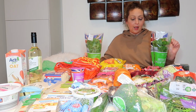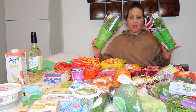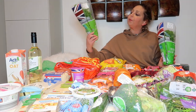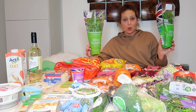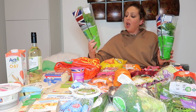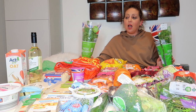So let's take a little look then at what I bought. Now obviously you can see me peering through the undergrowth here. Fresh herbs, we've got fresh coriander and fresh curly parsley. When I say fresh, obviously they're the sort that's still growing. I always have this idea that I'm going to keep these alive. Never works. Except last summer actually, I planted one outside and I think it lasted a little bit longer.